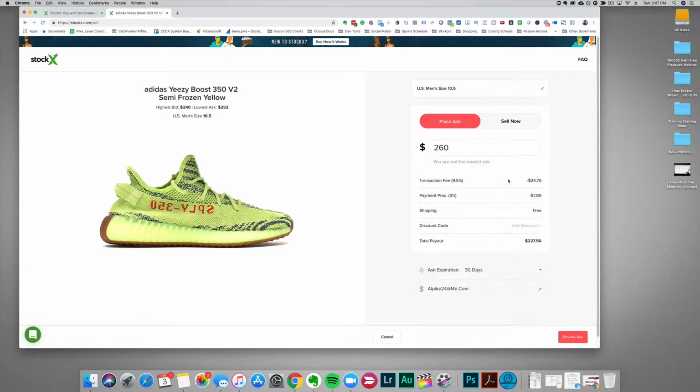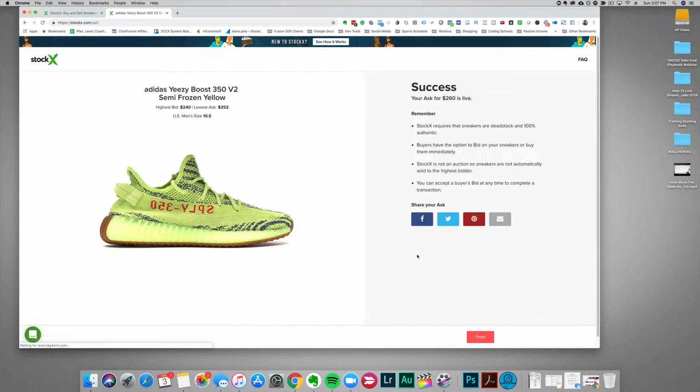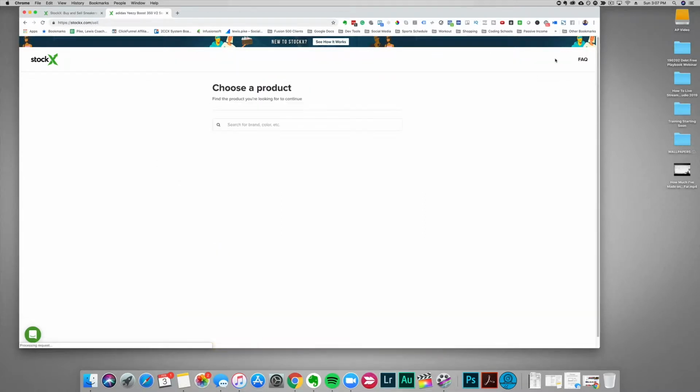So I'm just going to hit review ask, and my sneakers are new, unworn, with the original undamaged box. Yes, and I will ship within 2 business days of sale to avoid penalties. So yes, confirm, and then finish. So that one's done.